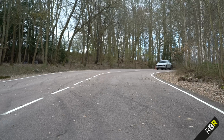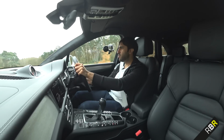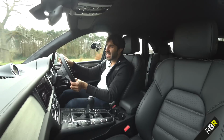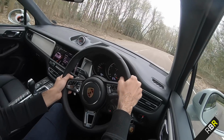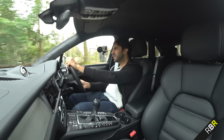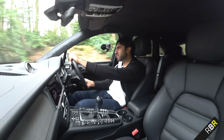Though to be fair, having owned the first generation Macan Turbo, when it first came out, there was no sports exhaust option for customers, and this sounds very similar to the car that I had. You can coax some sound out of it. I think the point is, because it's a V6, the tune is nice, but it just never really hits any kind of massive crescendo.